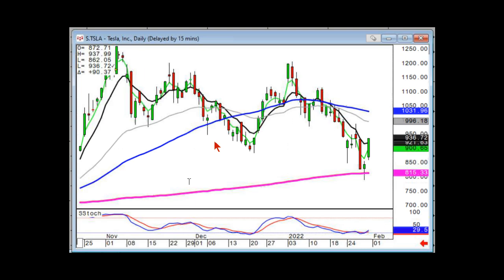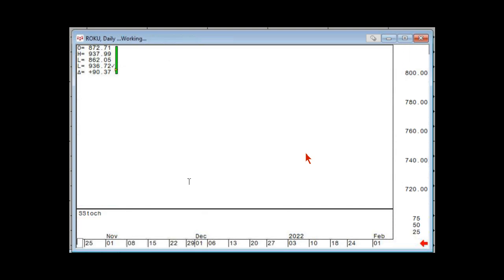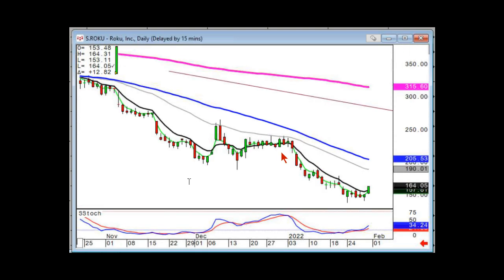And Tesla, nice strong morning star signal, again, right off the 200-day moving average. So if you add all that together, that's a high probability place to be buying. And I'll stick Roku today in the big traders.